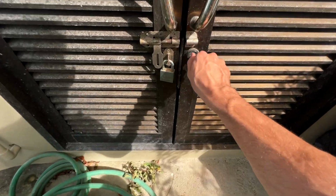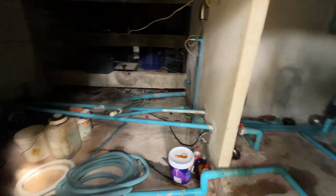How do we unlock this? Right, managed to open it. Oh, I reckon we're onto something here. Bloody hell, which one controls the fountain? Let me turn the lights on. Wait.